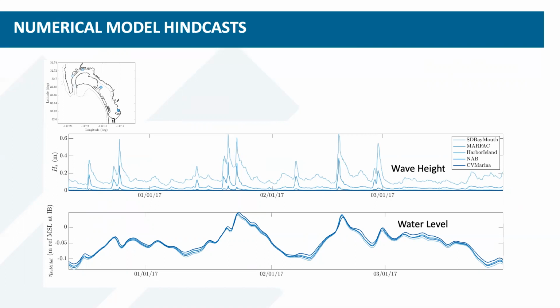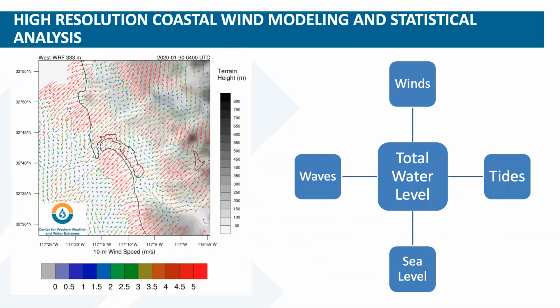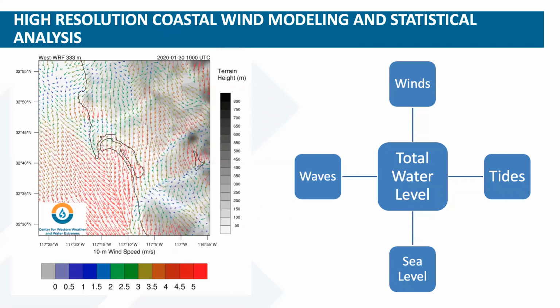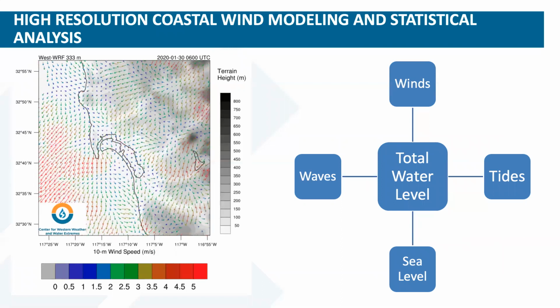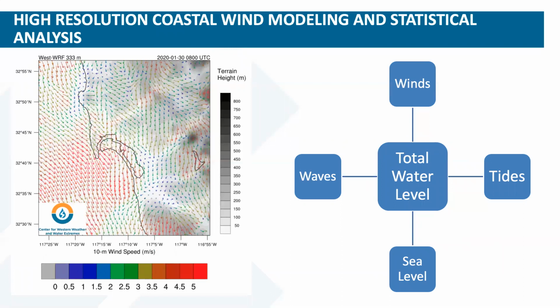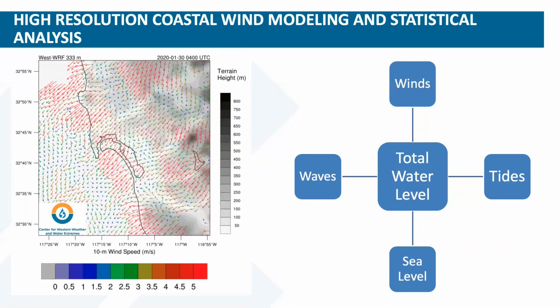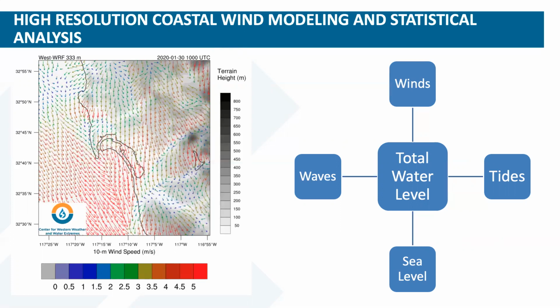From the time series, it is clear that storm conditions are the primary drivers of elevated wave energy and water levels within the bay. In our ongoing work, we are collaborating with the Center for Western Weather and Water Extremes to incorporate high-resolution atmospheric forcing into our ocean model, the need for which has been identified in our initial investigations. This example animation of wind vectors clearly indicates the role of local topography in influencing the wind field around the bay and adjacent coastline.